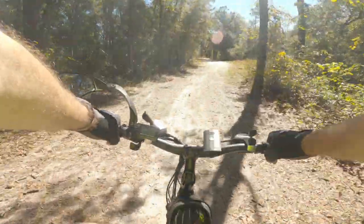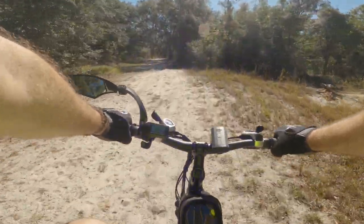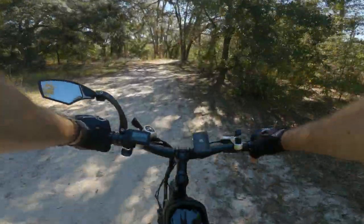The preserve is very, very nice. As I mentioned, it has bicycle trails, which we're on here, and horse trails, which we're on too. So you can do horseback riding here.